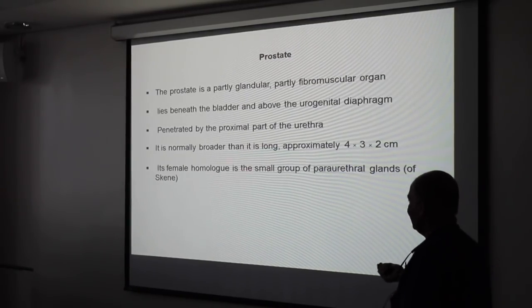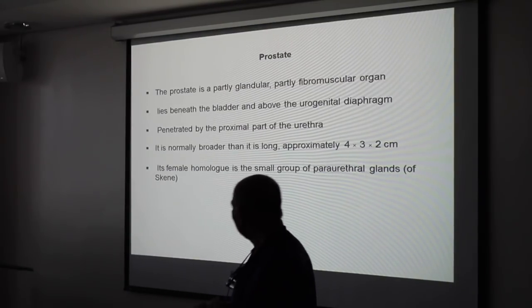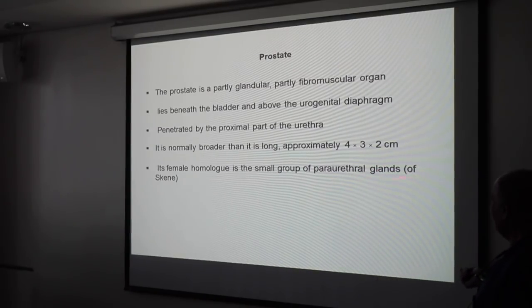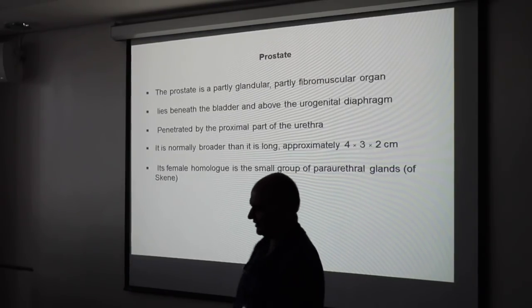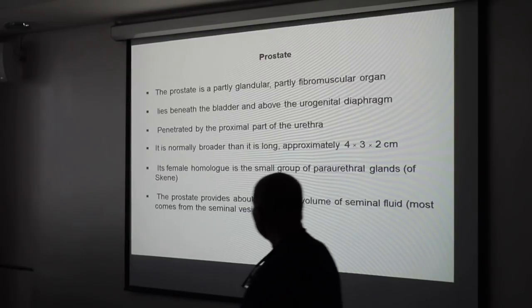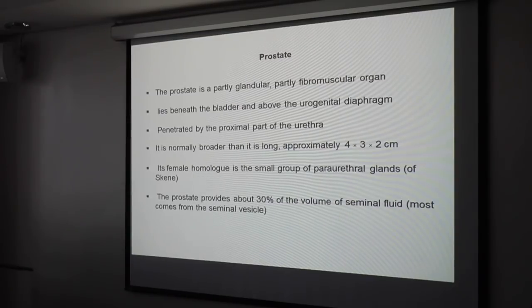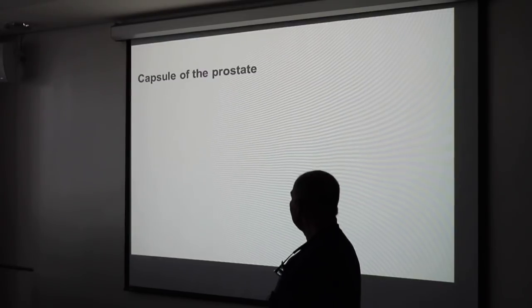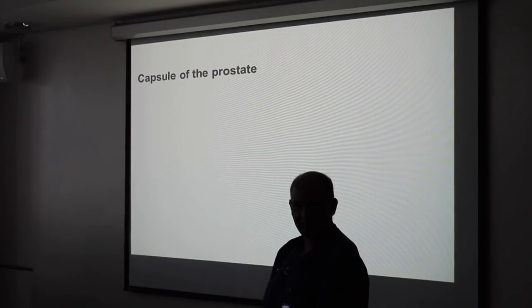Now, in females, so when you're touching other genders, be careful. Be ready for the other question. In the female, the homologous structure is a small group of paraurethral glands, and they are called the glands of Skene. So that is the counterpart in females. Make sense? The prostate provides 30% of the volume of seminal fluid, and most comes from the seminal vesicle, not from the prostate itself. Now, the prostate. What's the function of the Skene gland? Are you a female? It's a remnant.